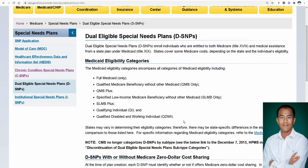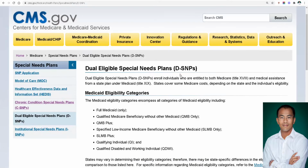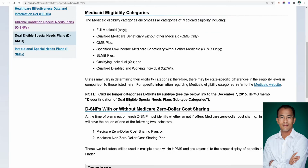And so you need to know your Medicaid category to properly shop the marketplace for your Medicare Advantage plan that is specific to dual eligible special needs plans. And you can look at the marketplace on the Medicare.gov Plan Finder tool for the upcoming year. I'll show you how to do that in just a second.